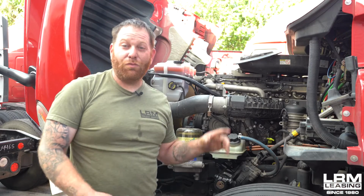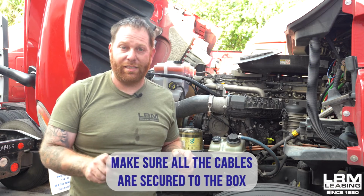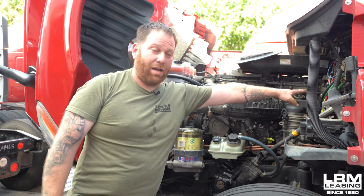All right guys, so we're over here at the PNDB box. Again, what we're doing is just making sure that the cables are nice and tight. And if you have a multimeter, you're also going to be checking to make sure you have 12 volts as well. You want it to match pretty close to the batteries. And we have a PNDB box right here.